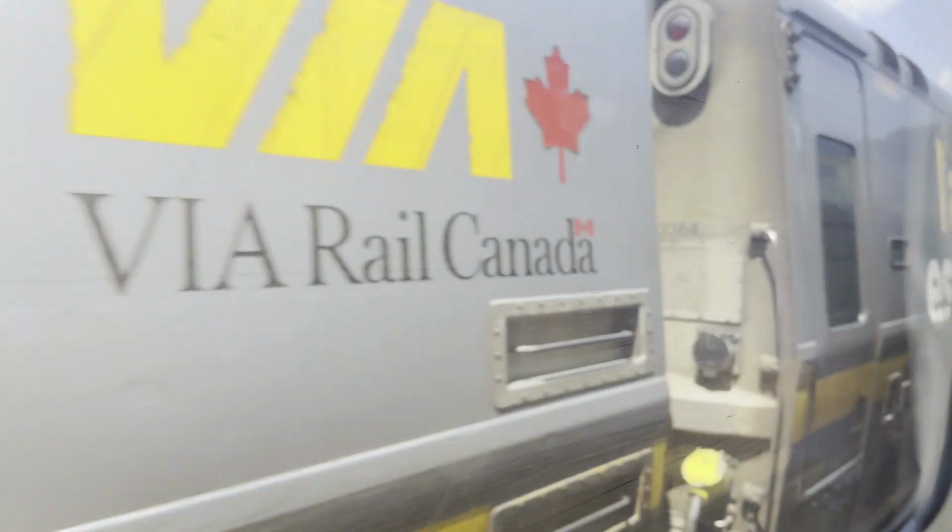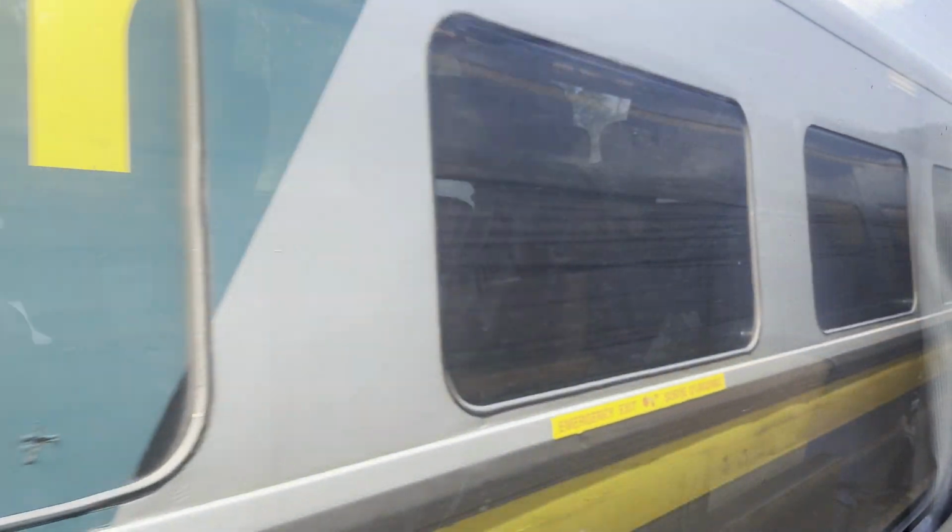There's another Via train right there. That'll be interesting for the video. Train meet. A little train meet here in Kingston. Alright guys, departing Kingston, Ontario. Next stop is Brockville, I'm pretty sure. So we're just passing this Via train here, which should also be departing pretty soon since it arrived just after we arrived.